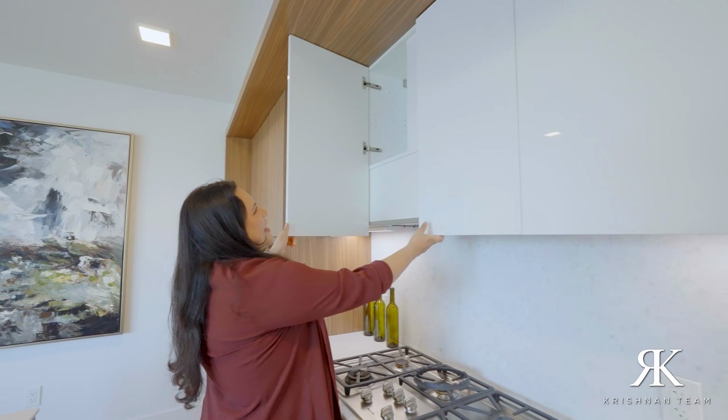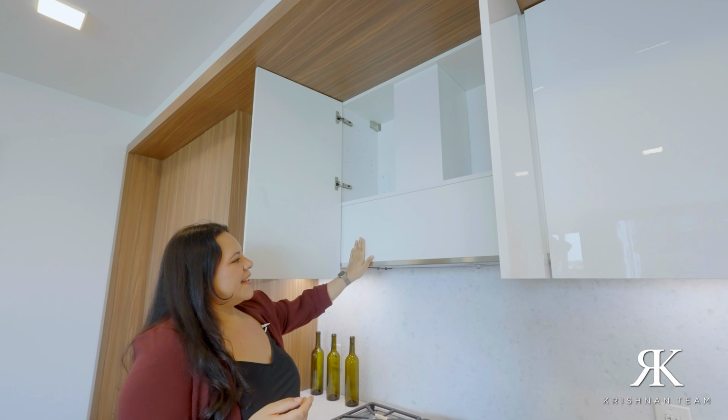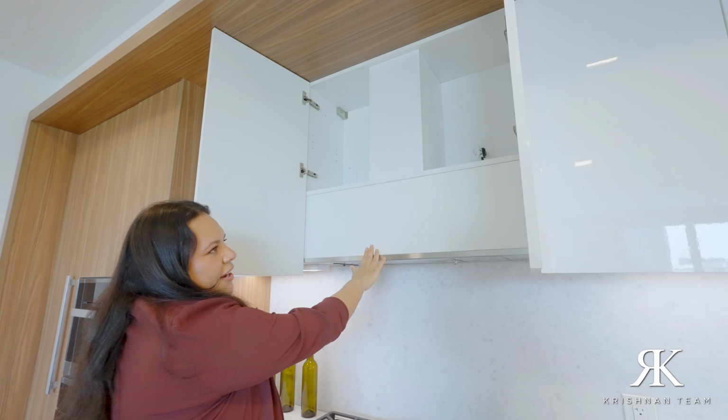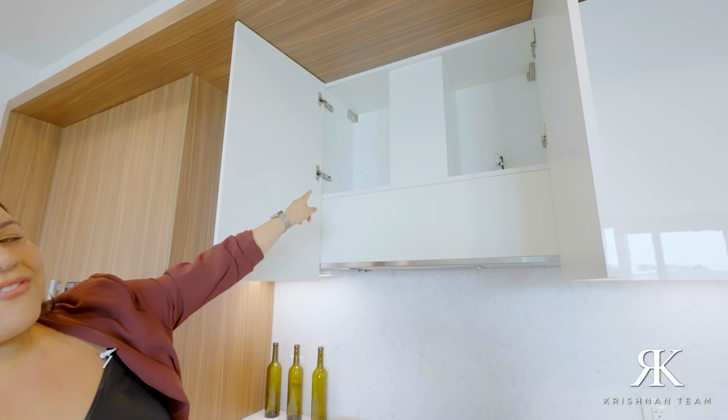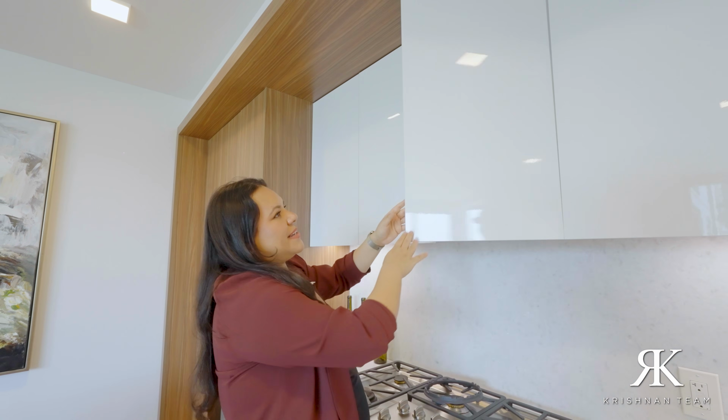A little sneaky thing that I love that they did is this hidden hood. You can't really tell that it's here, but it is there. This is a working hood that ventilates out, and you have extra storage here as well. So it's a really neat place to use it and hide it and maintain more storage.